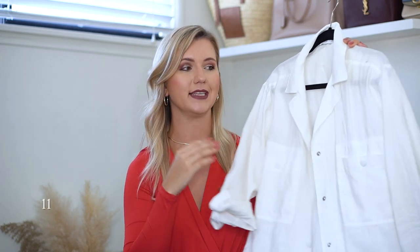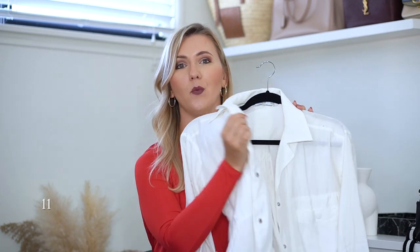And finally, let's talk about tops. For me, the start of the fall, the months of September, October, even the beginning of November, is the time when I'm wearing my blouses and my button-down shirts the most. And of course, in all my capsule wardrobe videos, I have to show you a nice white top.